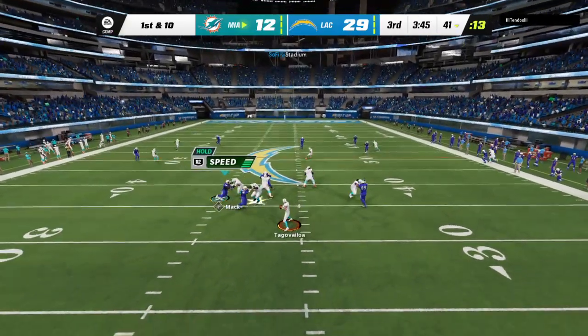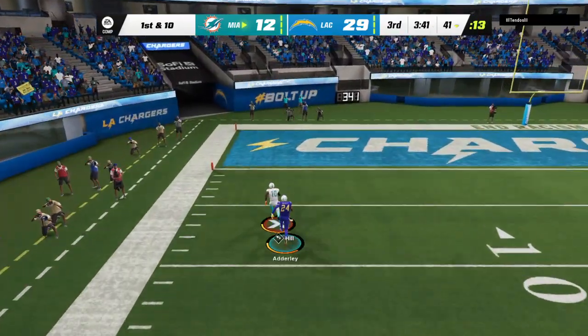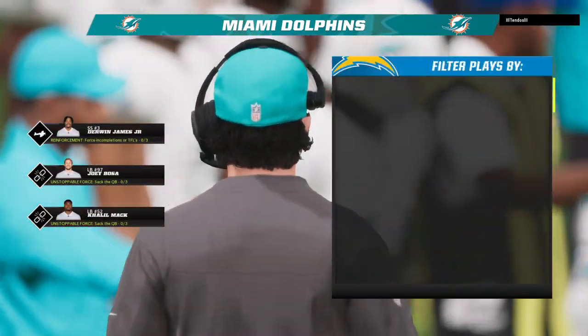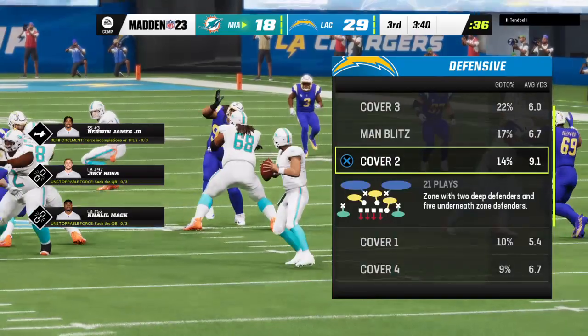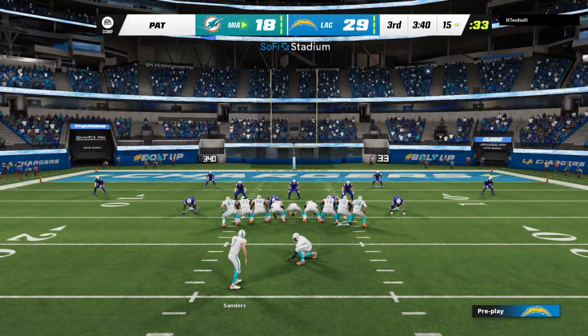Tua now on first down. They're going deep for Hill. This is caught inside the 15. And all the way in for a Miami touchdown. Tyreek Hill, 59 yards. And the Dolphins are able to cut into that deficit.